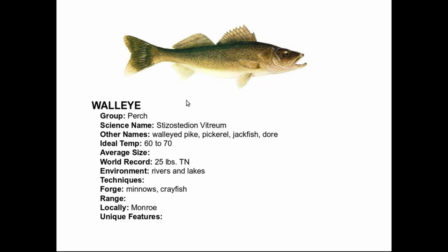Walleye. Huge, important fish. Fairly large. You can easily get 30-inch walleye. Water temperature 60 to 70 degrees. Lakes, rivers. We do have walleye in Lake Monroe. Not many, not easy to catch, but the DNR is making an effort to try to stock these fish to see if they can get them in warmer bodies of water.